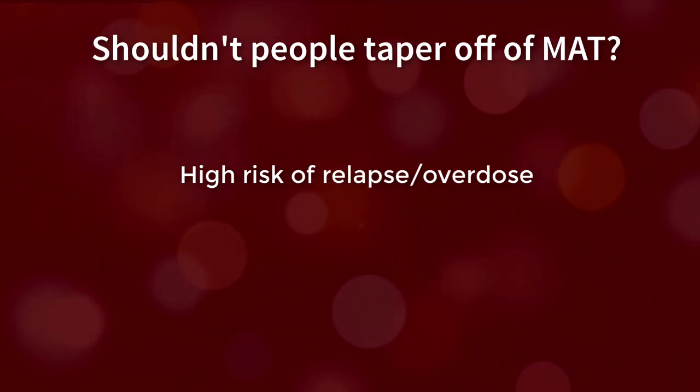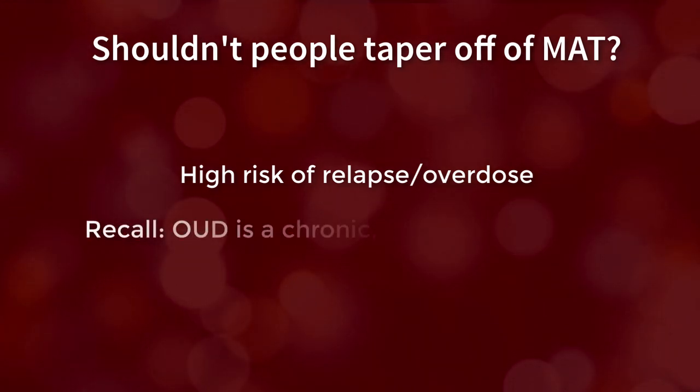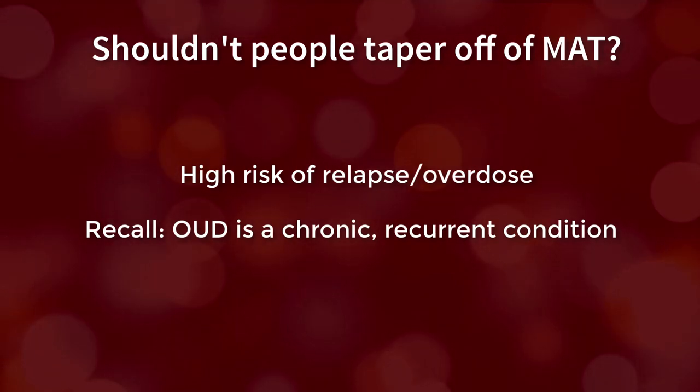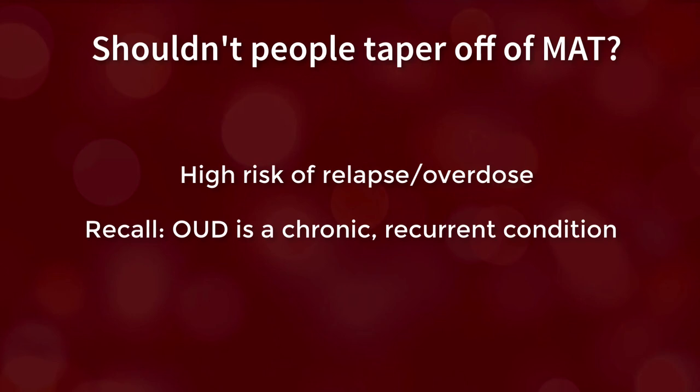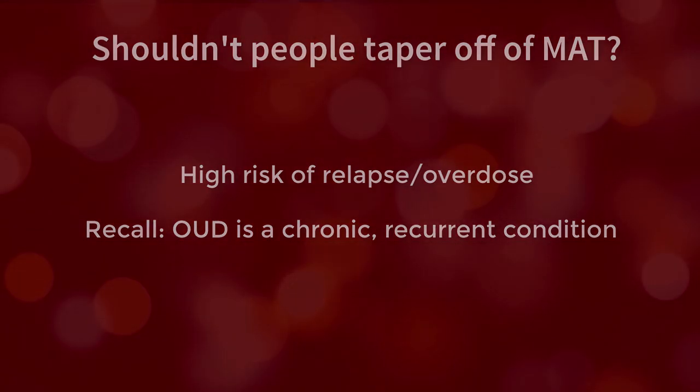And that would be later on in treatment when a lot of other structures are in place to support their recovery. And it's important to remember, again, that opioid use disorder, or OUD, is a chronic, recurrent condition. So like with your blood pressure medicine, once your blood pressure is at goal, you don't stop the blood pressure medicine, you keep using it. Although there are some people, like with blood pressure, that can manage it without medications, but that's not everybody. And many people do need a medication as well.